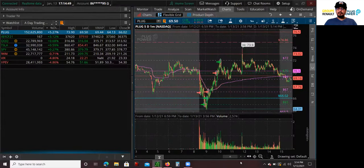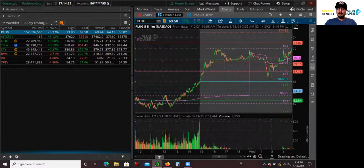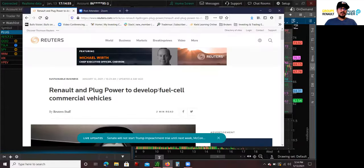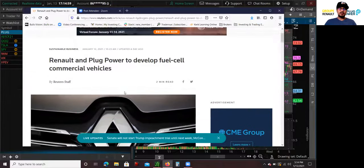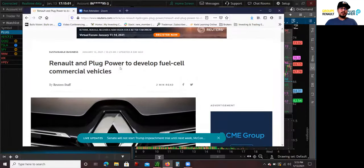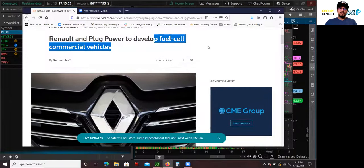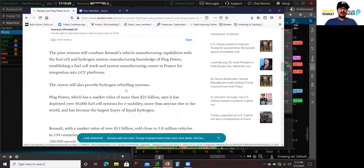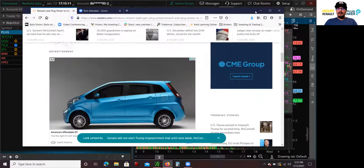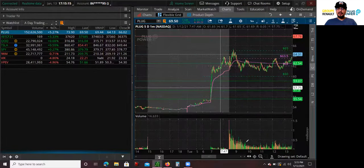the day trade. So in terms of the news, it's all over. If you Google Renault and Plug Power Technology fuel cell commercial news, you will find it right here. Most of this technology is going to be used in their commercial vehicles, and all the information is here. But again, that's what really caused this huge move, and that was especially yesterday.